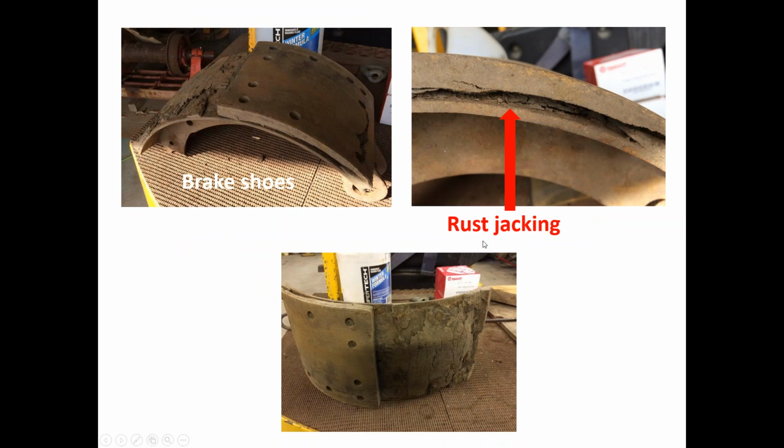So we had a few different cases like this one, and there's another one with the brake shoes, which is even more concerning because of the safety implications. If the brake fails, then that's even more than just cost issues.